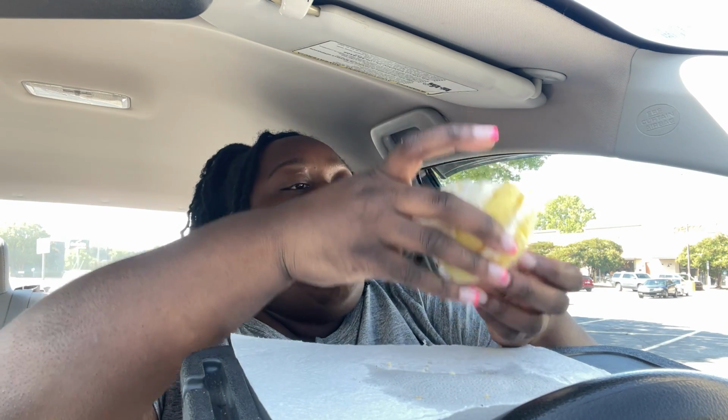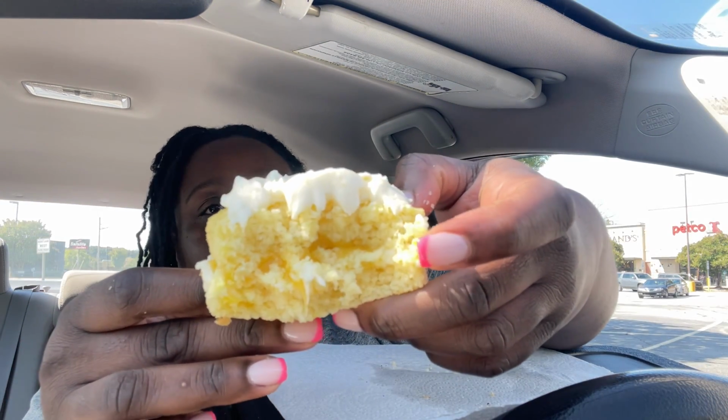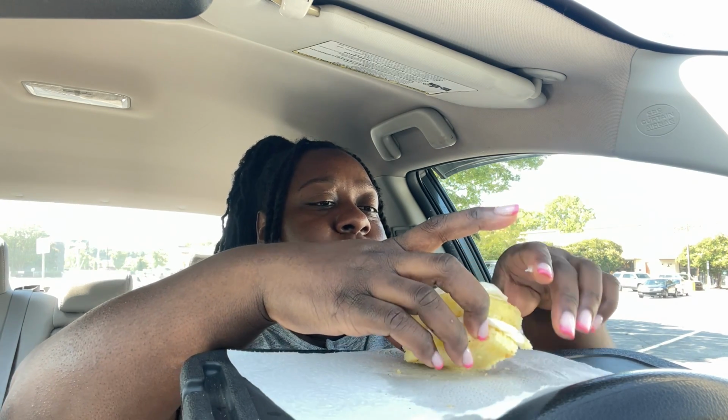let me show y'all. See that curd? Ooh. That lemon curd put me in the mind of like a pineapple. It's good, it's refreshing, it's light. Let me find out I've been missing out. No, this is actually really good.